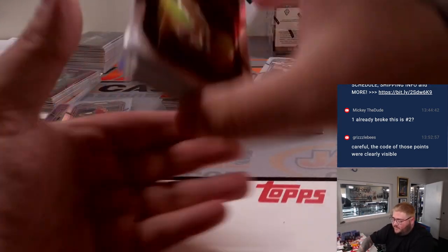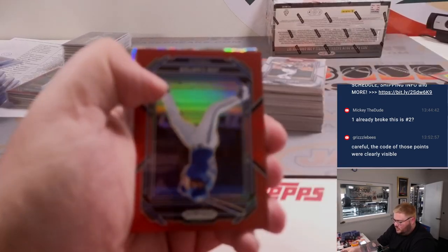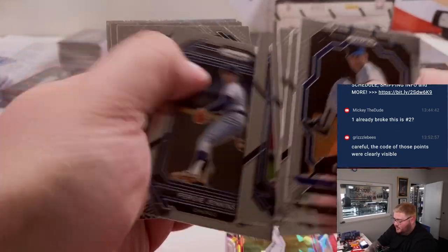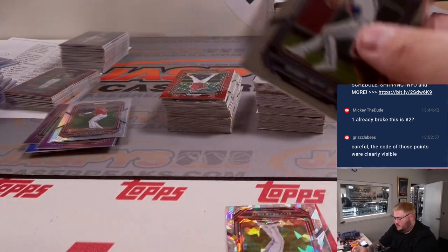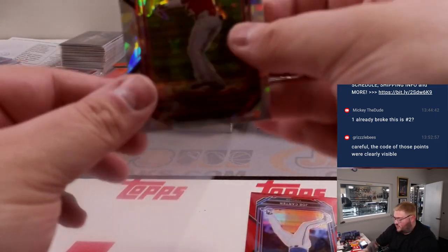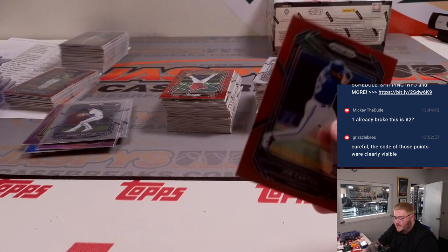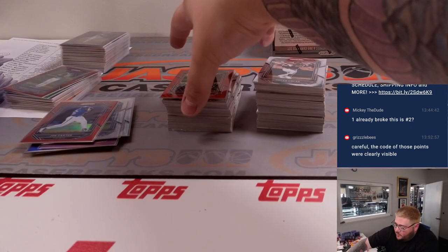Penultimate box, box 11. Red Joe Carter for the Blue Jays. Nice Ellie cracked ice. It's a sharp looking card right there. Got a silver in the last box, now the cracked ice. Handsome card here for DY and the Reds. And the Joe Carter red, one more for Jeff and the Blue Jays, 164 out of 199.